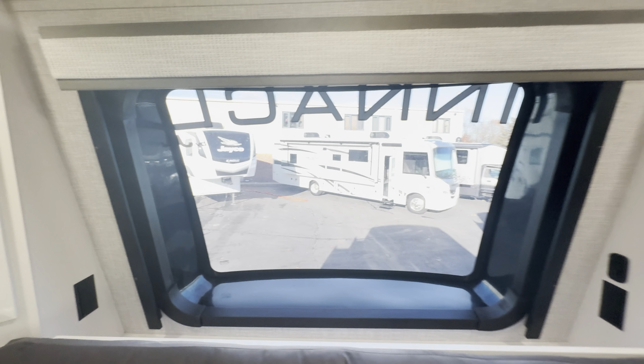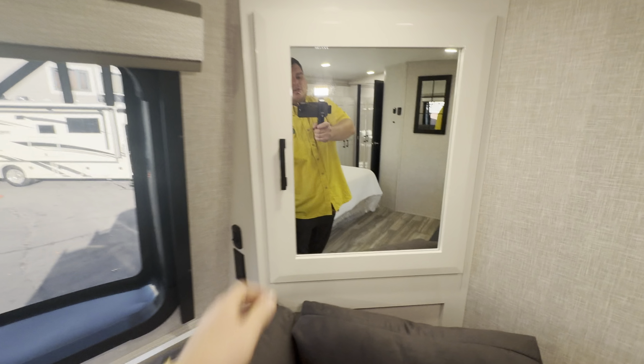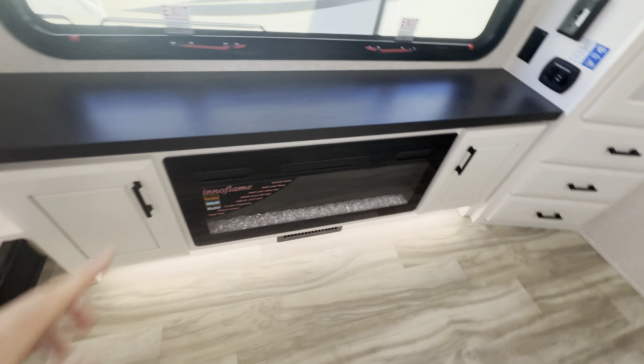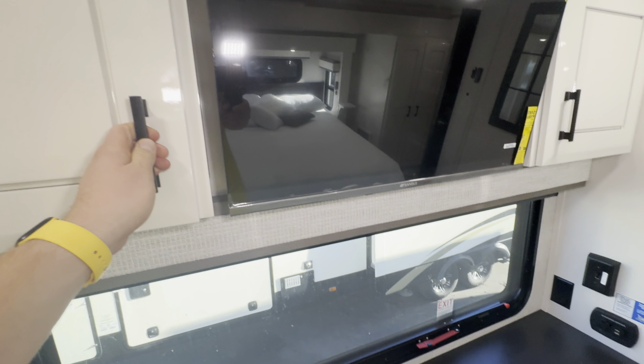You do have that automotive bonded windshield on the front. Then you got a little storage over here and over here. This is a large bedroom. And there's your second interior fireplace there that's gonna run off electricity. Storage below, and then more storage, plenty of storage.